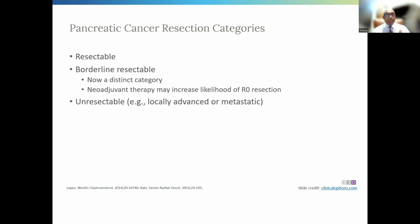And Teresa described that a little bit, right, in her case, where they may not be able to have upfront surgery right away and may need chemotherapy up front. And then those patients that are unresectable or potentially metastatic, and we'll talk about the options of treatment here.